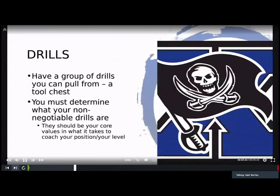Now, drills. I get a lot of guys question me, well, what drills do you use with your guys? Well, I'll be honest. I can't tell you what drills I'm using every year, but I have a group that I call your tool chest. Every coach has got to have one, I don't care what position you play. I've coached every position. When I was an offensive line coach, I had a bunch of drills I could pull from for there. I think every coach needs a tool chest.